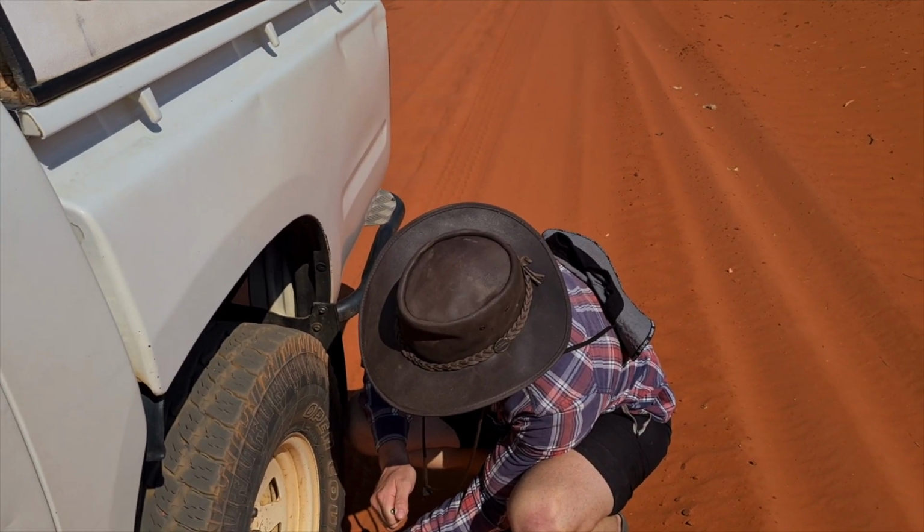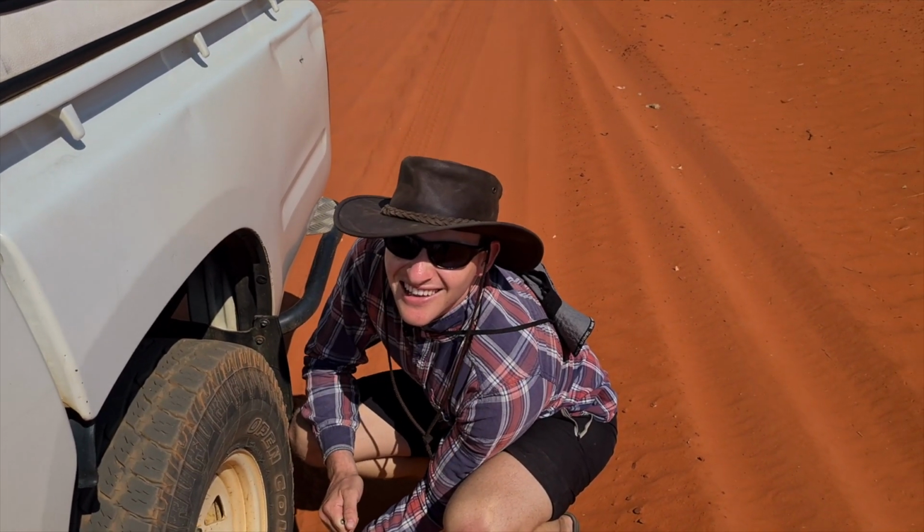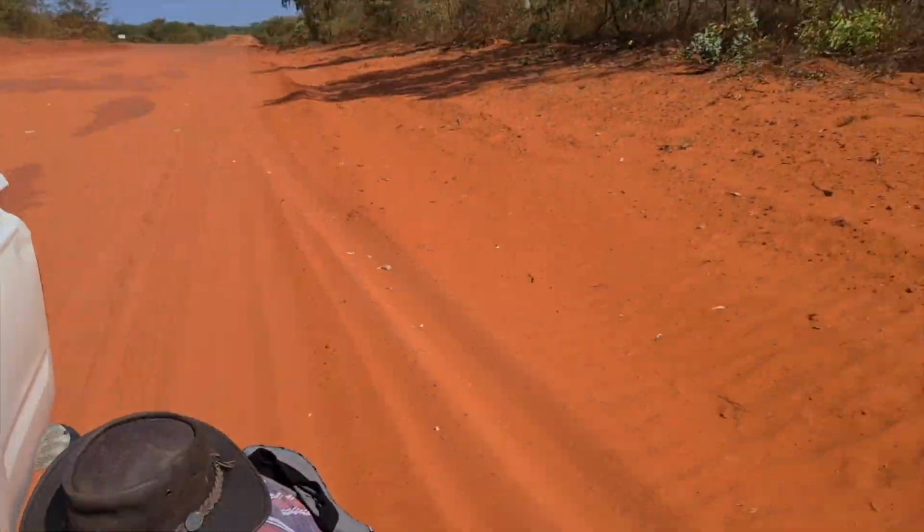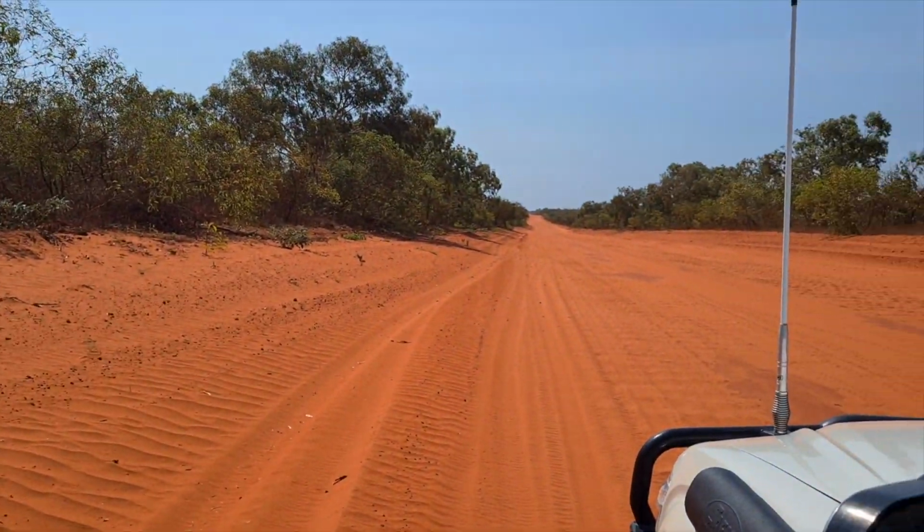So Jake, why are we out in the heat at the moment when we could be in the car in nice cold aircon? Have a look at the road. Putting down the tyres.